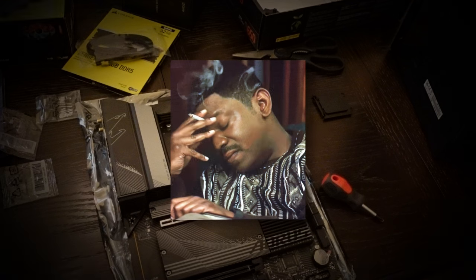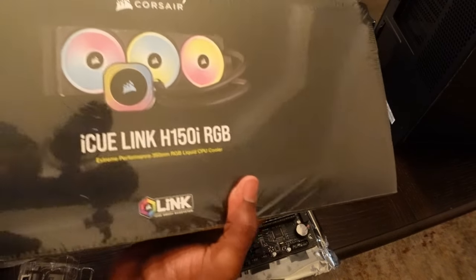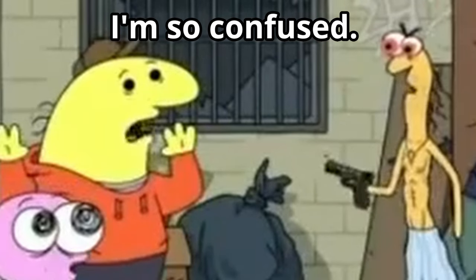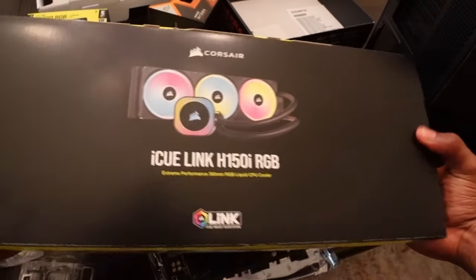Oh, wait. Do I even have the heat sink? Is this the heat sink or am I bugging? I don't know. Babe, I don't know what to think no more, man. Okay. Oh, wait. I think it is. Yes, I believe this is the heat sink right here.